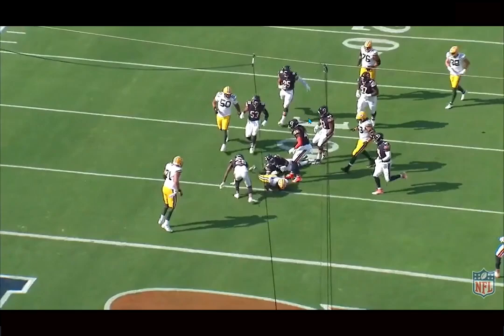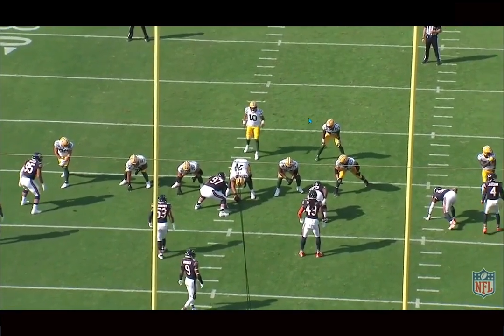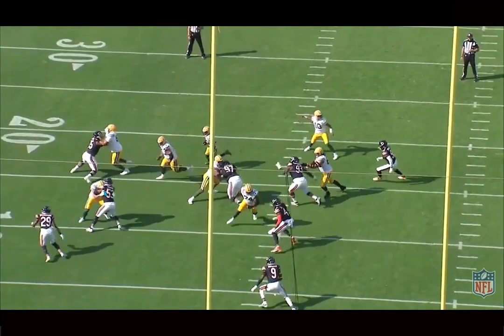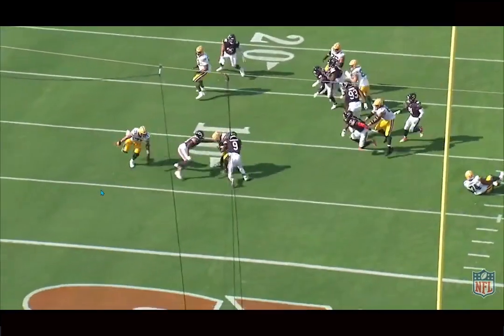A lot of times, these types of tight ends will either take a rough angle and not really get hands-on, or just miss out in space, or once they do get hands, they'll get bullied, but he shows off enough play strength there to get the job done.